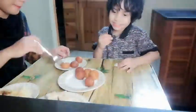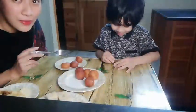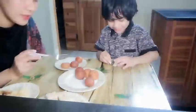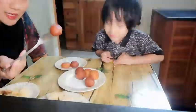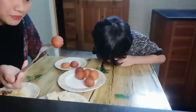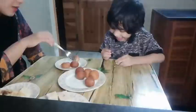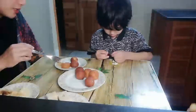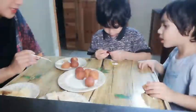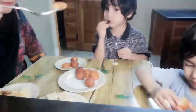It's still hot. These two are still hot, the ones that I microwave. It's nice. Because you know, guys, if you don't microwave it, it's a little bit hard, because I think I got it on the ref. I like to eat it a bit hot and soft, like the ones that I have here, like this one. So yummy!